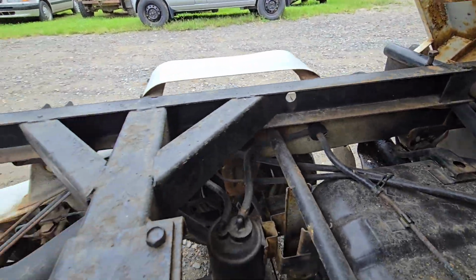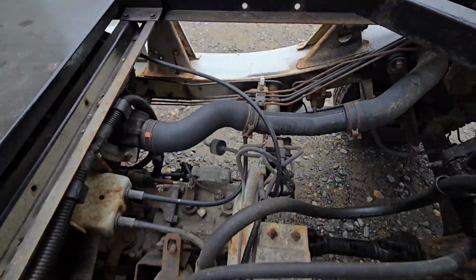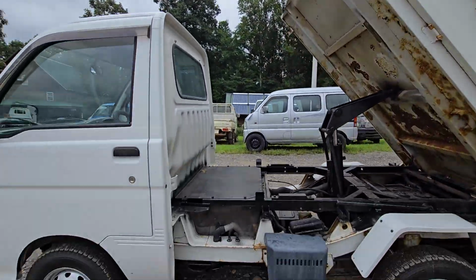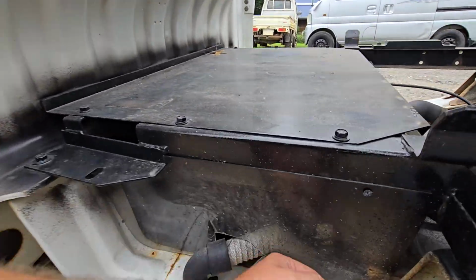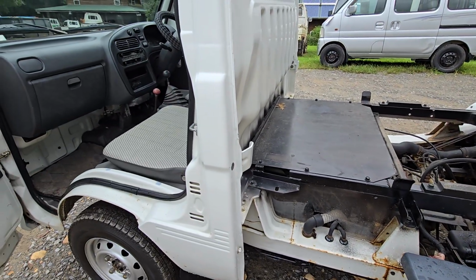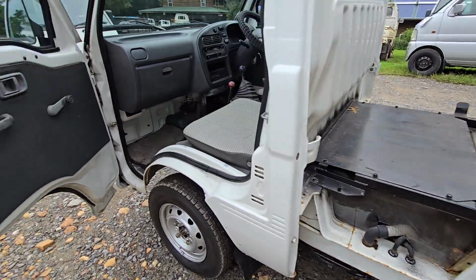So I'm giving pointers here too. It's good looking, surface rust around, good looking truck. And now let's look at the cab here. And I like some upgrades they did. Like this here, that's to block out stuff from getting in there, which don't hurt nothing if it does, but it does have an advantage.